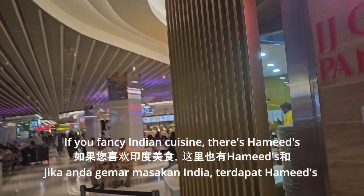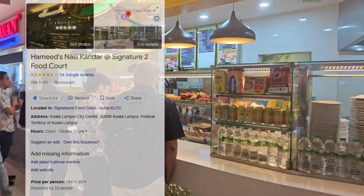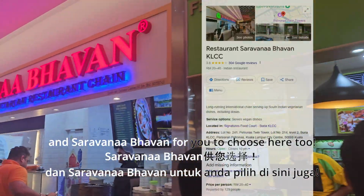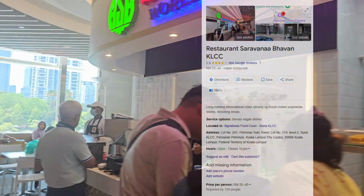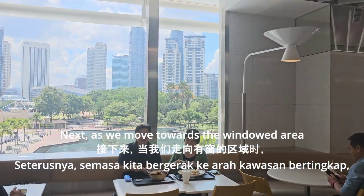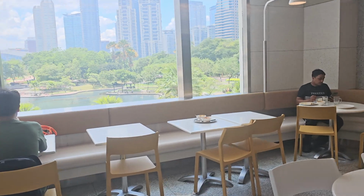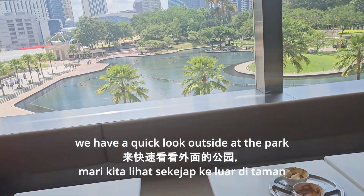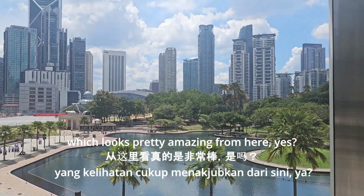If you fancy Indian cuisine, there's Hamid's, and Saravana Bhavan for you to choose here too. Next, as we move towards the window area, we have a quick look outside at the park, which looks pretty amazing from here, yes?